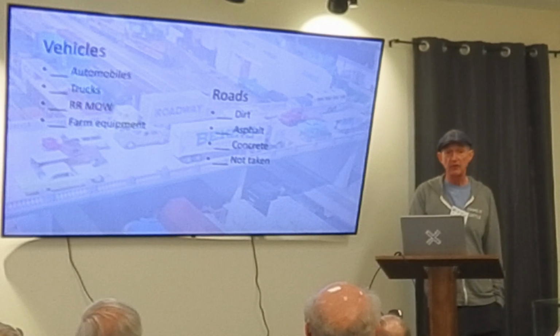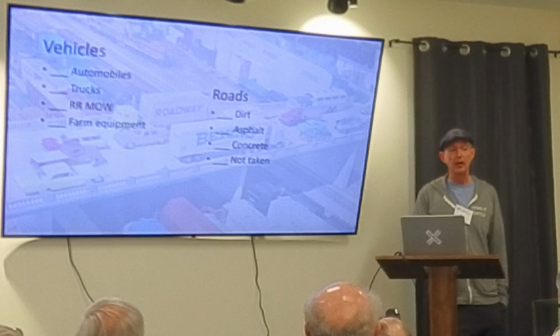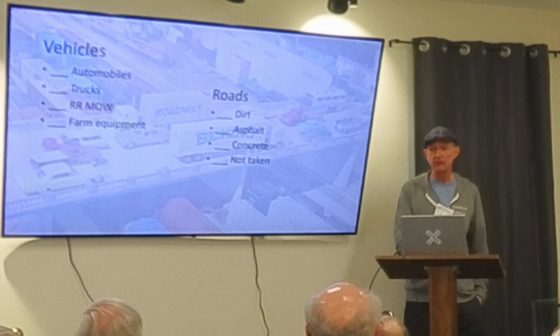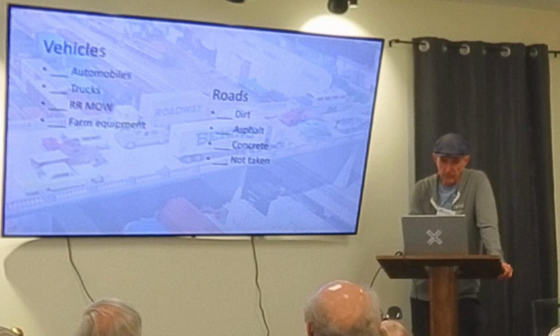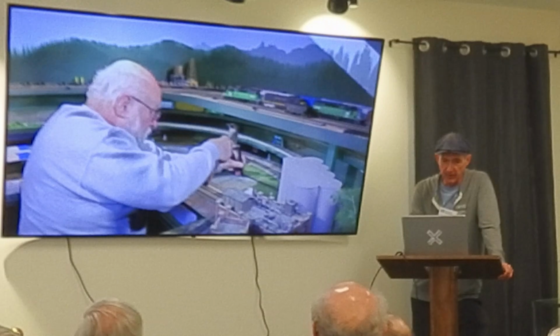Vehicles is always an interesting thing. Some really good layouts have a lot of great vehicles. I was just recently, for the first time, at Roy Cutler's layout in Tacoma. And he's really into vehicles, in N-scale. Everywhere you look, there are N-scale vehicles that really add to the realism of the layout.